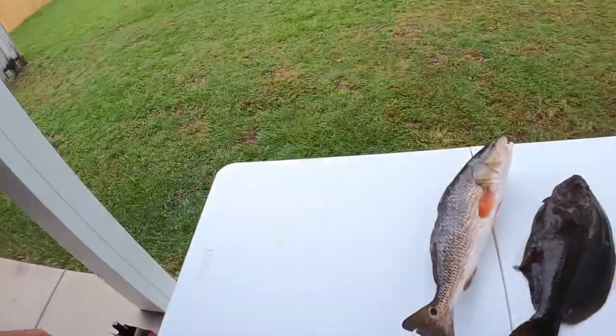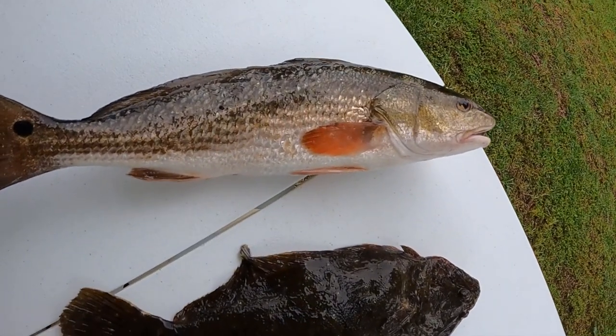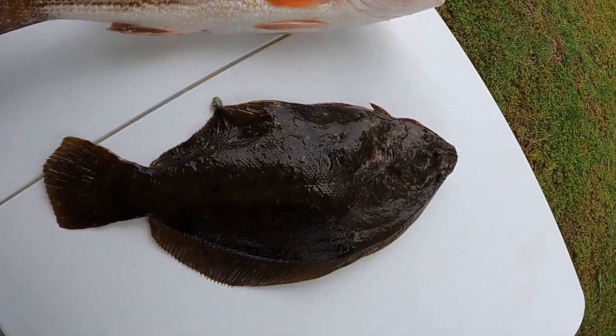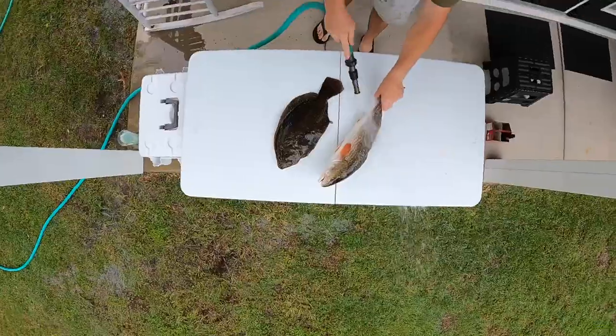Hey everyone, we're back at the house and we're gonna get to filleting a couple of fish we caught. Devin's redfish there and the good old flounder. We're gonna go ahead and fillet those up for you.